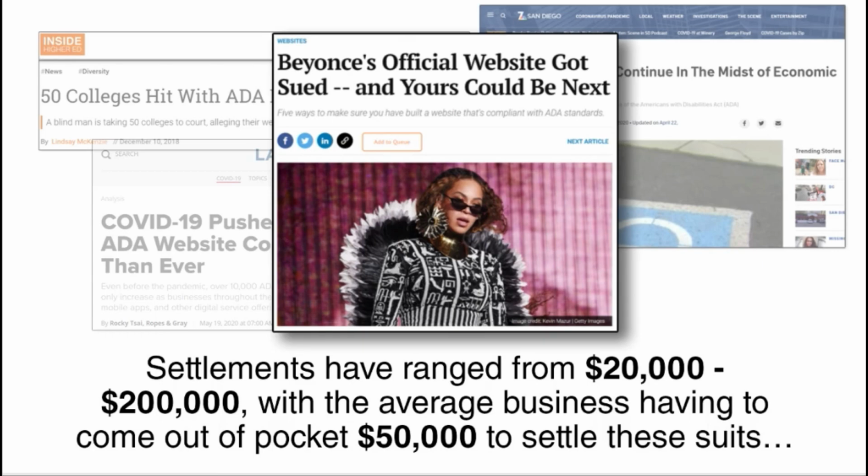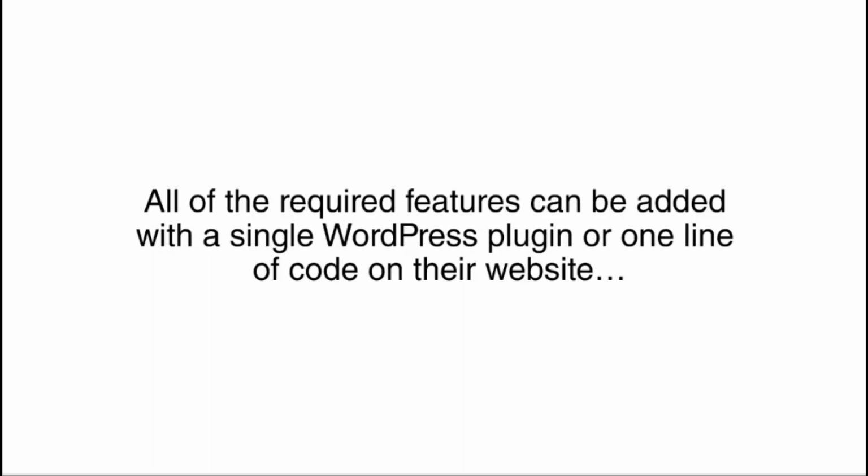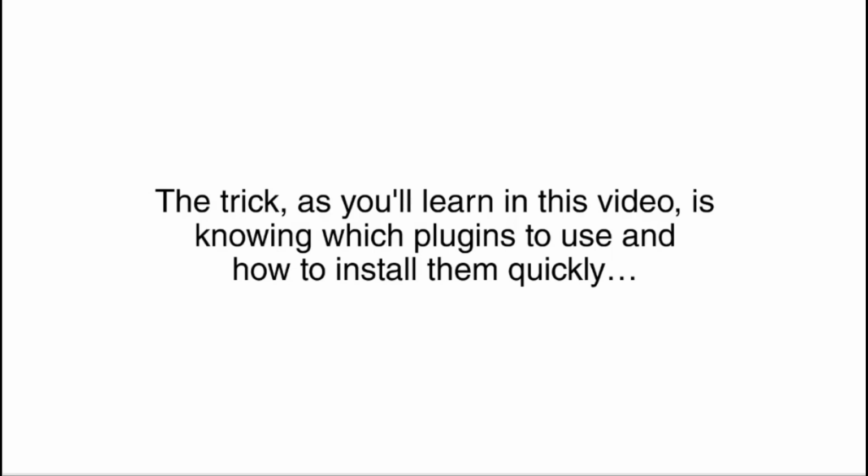Now, most of these accessibility website features are easy to add to any website. Features like automatic subtitles on videos for the deaf, high contrast button colors for the colorblind, and screen reader support for blind users. All of the required features can be added with a single WordPress plugin or one line of code to their website. The trick, as you'll learn in this video, is knowing which plugin to use and how to install them quickly.